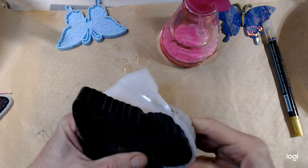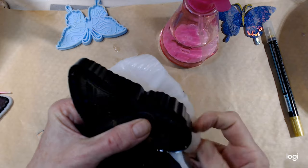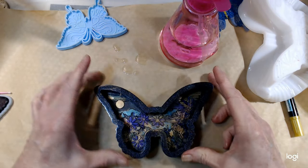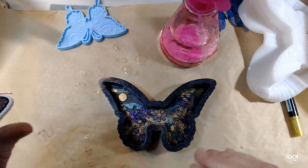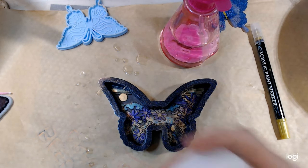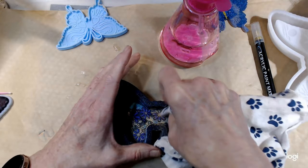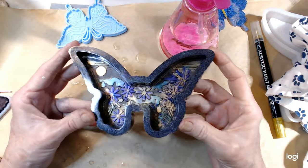Oh, I can't get this undone. I'm trying. I really am trying. Why won't you come out? Come on. Whew. Oh, wow. Holy moly. I know where my wipes are, but I don't want a wet wipe to wipe up a little bit of the water that got in there. Holy moly, that is cute. That is really cute.